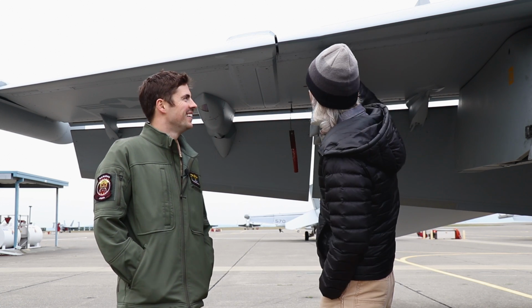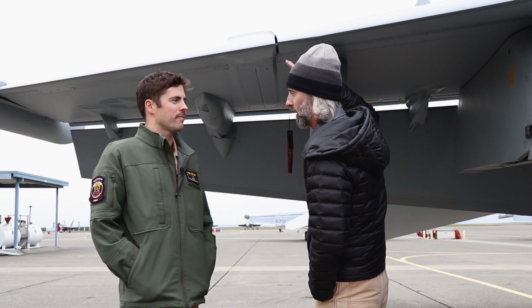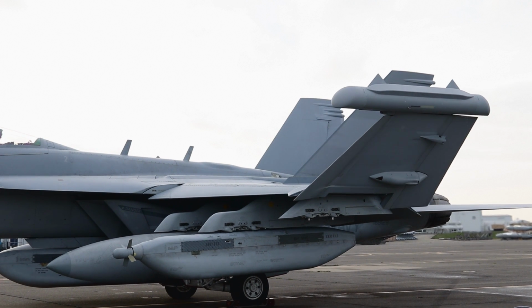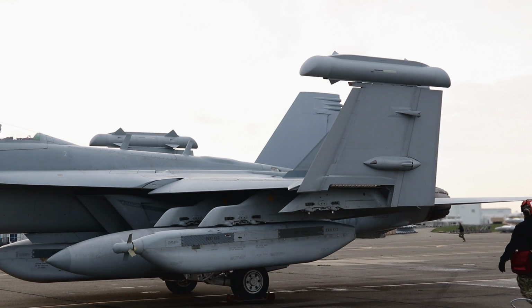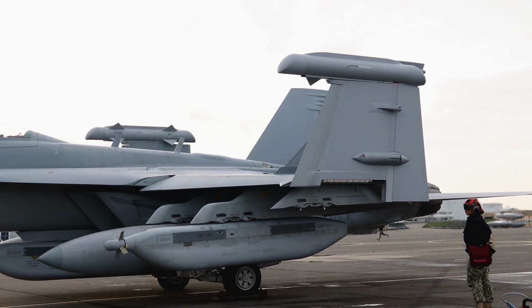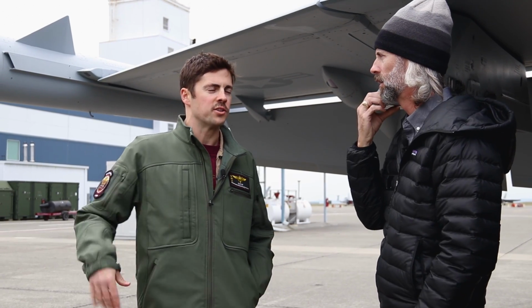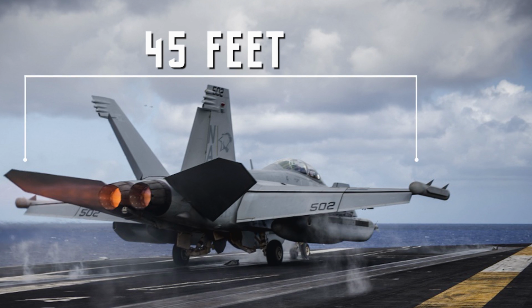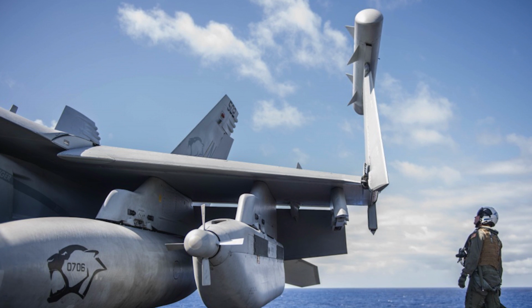All right, so right here is the wing fold, and so you can literally fold the tips of your wings up. From here to the length of the wingtips on either side, you can fold the wings up, and that's so when you're on the deck of an aircraft carrier, it's obviously close quarters. So we raise those wings in order to create more space on the flight deck so the directors can park us in tighter quarters. Your wingspan is like 45 feet, so if you can shave anything off of there, it's good for the carrier and getting more aircraft on.